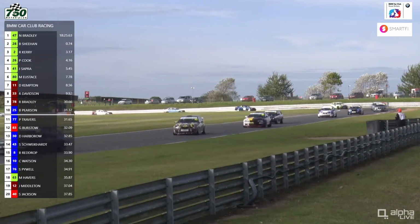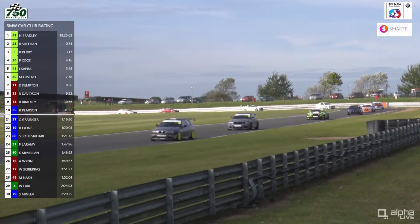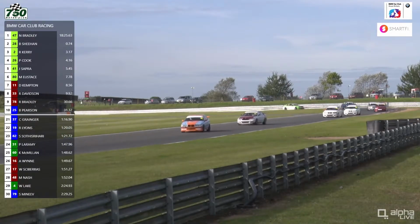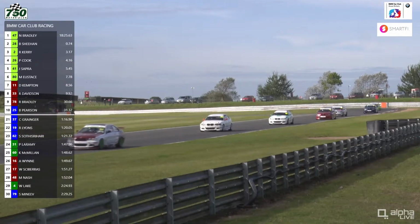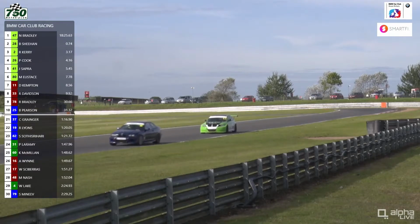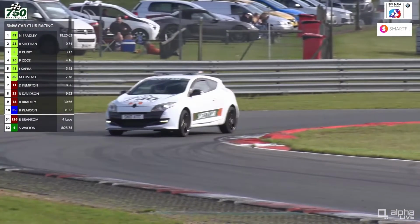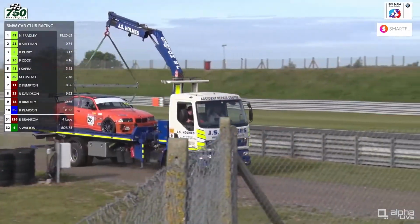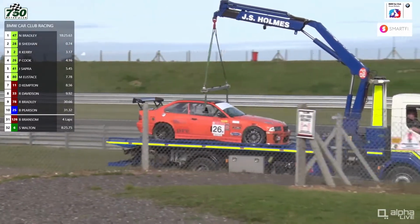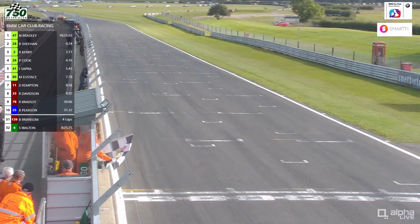But real appetite for club racing, not just with the 750 Motor Club, but the 750 Motor Club has had a particularly strong couple of seasons in terms of the numbers of cars on the grids. But it's been great to see that in spite of everything that's gone on, club racing has still enjoyed good success. We'll see if that continues over the next few years, because I think we're in for some interesting economic times ahead, which may impact on the ability of people to have the money to go racing. But we'll see how that develops.